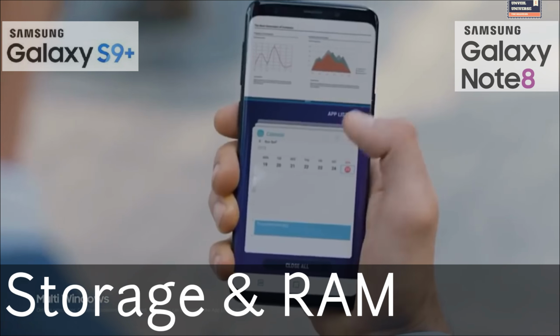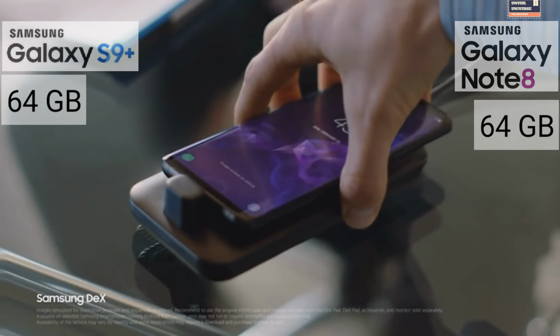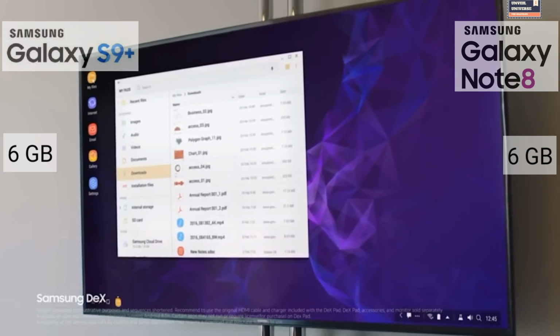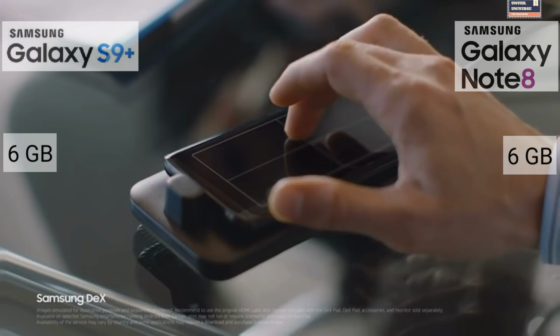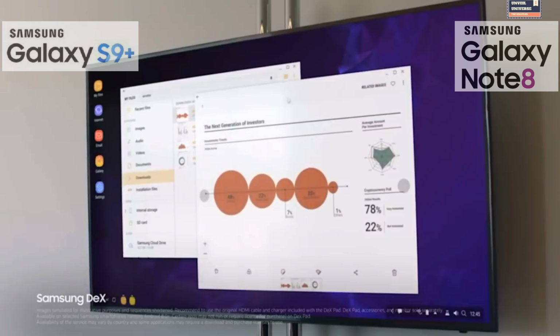Storage and RAM. Both of these devices do come with 64 gigs base model and 6 gigs of RAM. But the Samsung Galaxy S9 does have an edge here on expandable storage, as it supports up to 400 gigs of expandable memory.